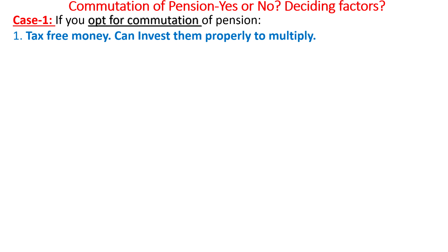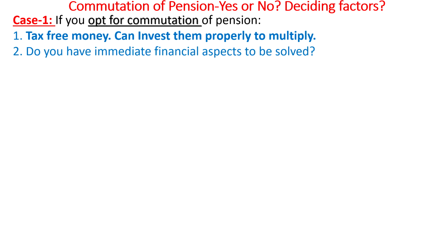The entire 19 lakhs is tax free, and you can also invest it properly to multiply the amount. That is well within your option. If you deposit in KVP in the post office, it may get doubled in 10 years or so, 124 months. That is also there. That is up to you.